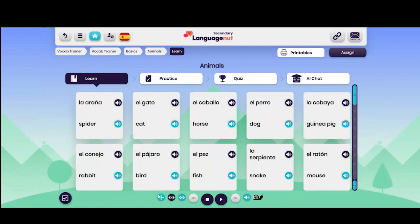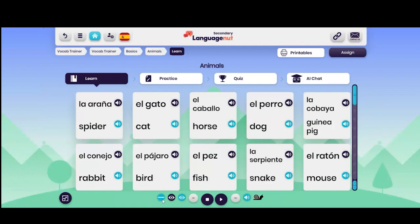This little plus here down the bottom will make the text larger and smaller. Time to make it larger, because it can be useful to display this on the smartboard at the front of your classroom, and actually use this as a teaching point to do a display, say and repeat. And you can do that in various ways. You yourself can go through these, but as you can see from these little icons here, there's also a text-to-speech option that will read them out as well.